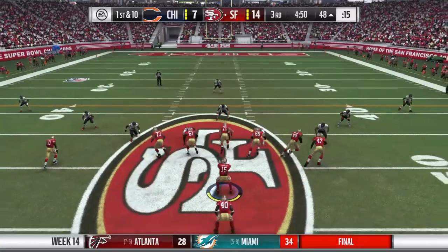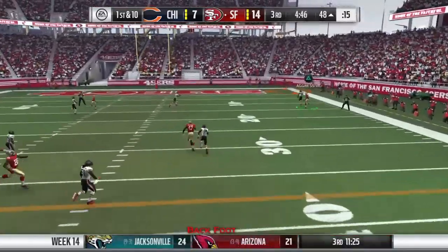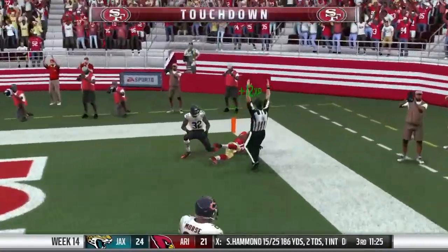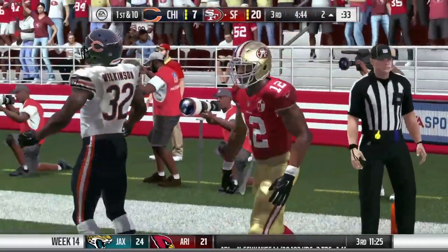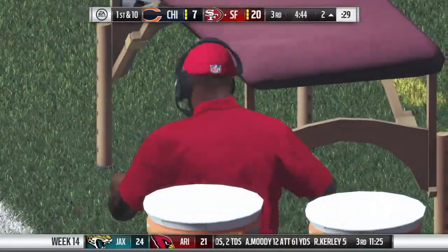Out to his right to try and evade people. On the run, had to get on his horse. Still accurately throws a nice pass for a first down. Now a battle for the football. It's caught. It's a touchdown. Their big-bodied receiver managing to stay in bounds. And the 49ers add 6 to their lead.